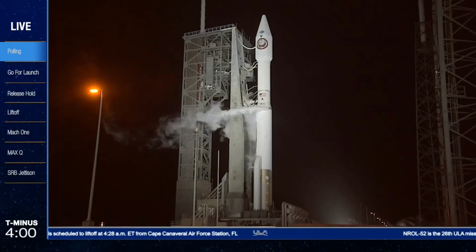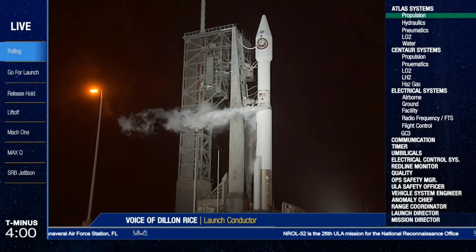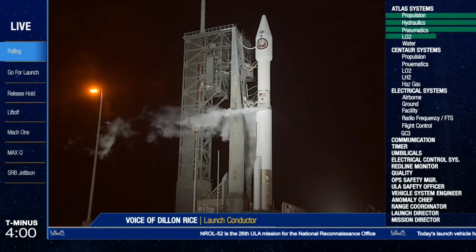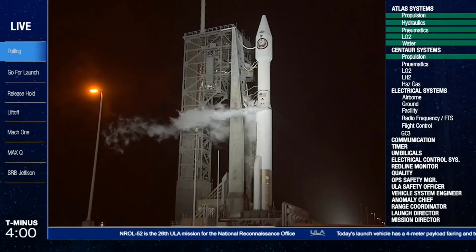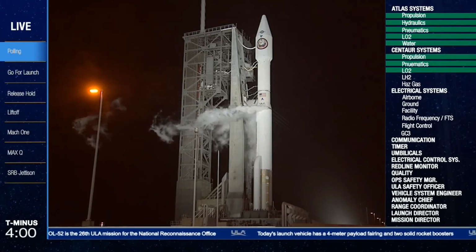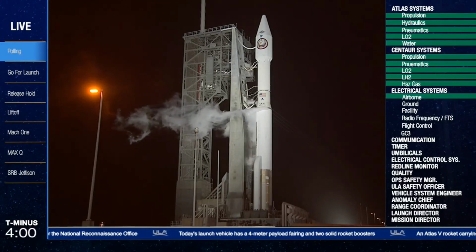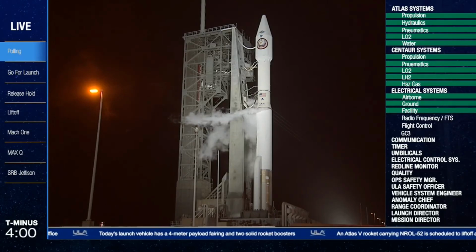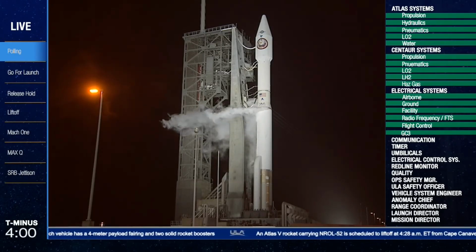Minus 7 minutes. Status check to proceed with terminal count. Atlas systems. Propulsion. Go. Hydraulic. Go. Pneumatic. Go. LO2. Go. Water. Go. Centaur systems. Propulsion. Go. Pneumatic. Go. LO2. Go. LH2. Go. HAZGAT. Go. Electrical systems. Airborne. Go. Ground. Go. Facility. Go. RFSDS. Go. Flight control. Go. DCQ. Go. COM. Go.